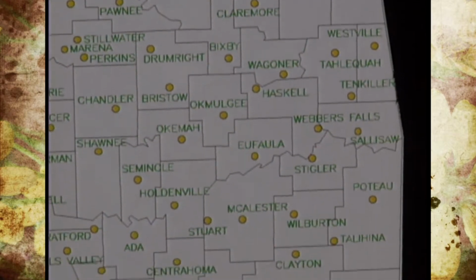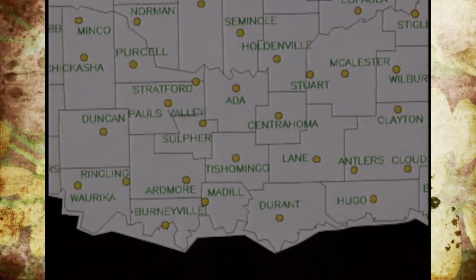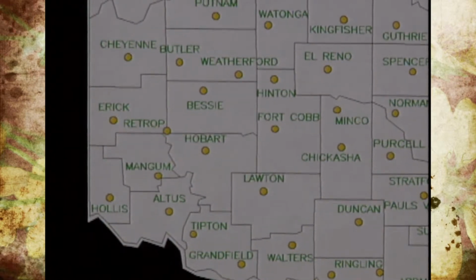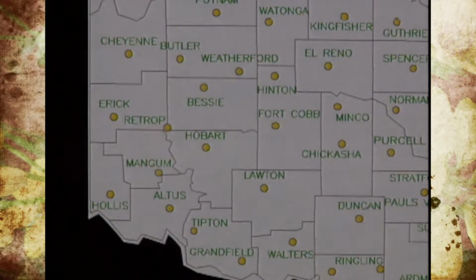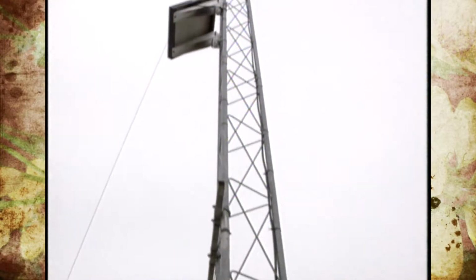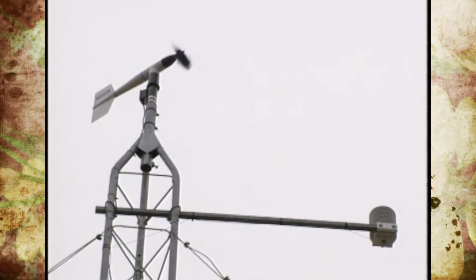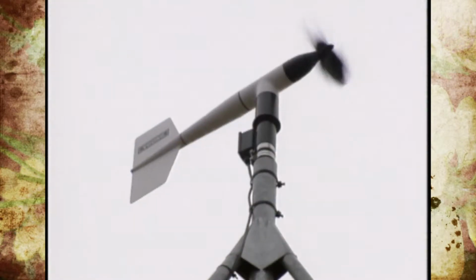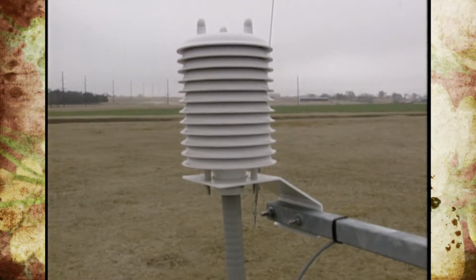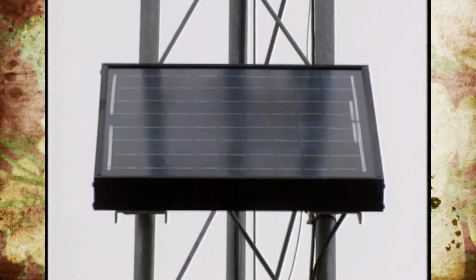Okay. Now, this is one of the sites here in our agronomy research farm in Stillwater on the OSU campus. What are we going to see as far as some of the things at a particular site? Well, if you look here, we have a 10-meter or 33-foot tower attached to which are a variety of sensors. We have sensors for wind speed and wind direction on the top, temperature and relative humidity. We have a pressure sensor, and it's powered by a solar panel, as you can see.